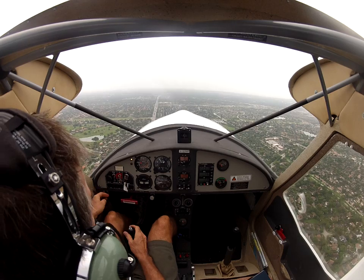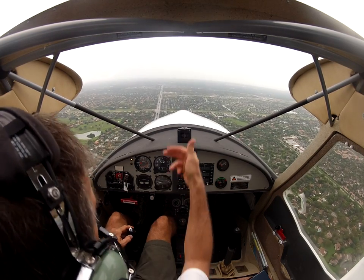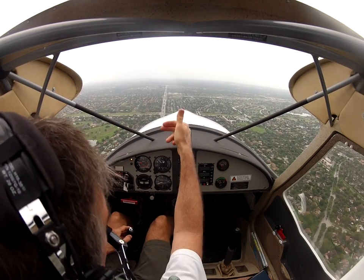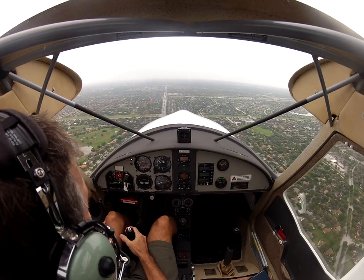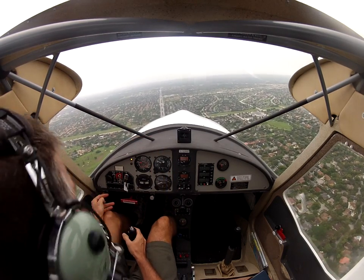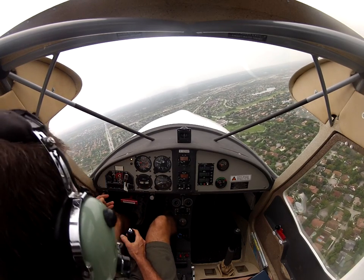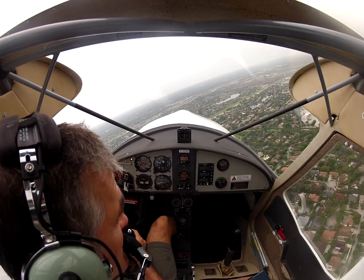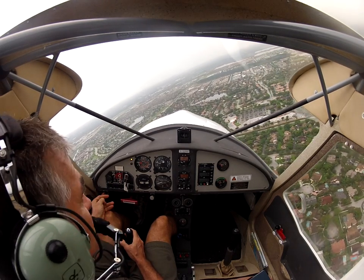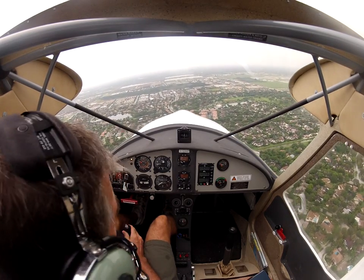Roger, 60. And on our angle, on our best glide speed of 54 knots, we like to have two fingers between the top of the cowling and the horizon. That gives us a good view down. So we're gliding that way. We want to keep our nose down in a glide, so we don't stall in a glide. That would be a very bad thing.